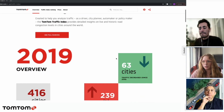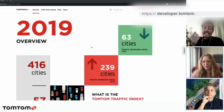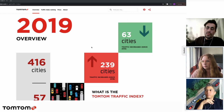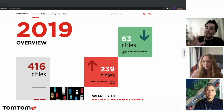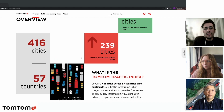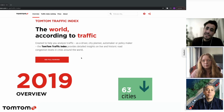Yeah, I actually have the traffic index. I can put it on screen for a quick minute here. Right now it has the 2019 overview, but it will change, right? Yes, exactly. This is a campaign that we launch every January. So this January we're going to launch the overview of 2020. And that's where the data got really, really different. When we launch the Traffic Index 2021 related to the 2020 data, for sure this ranking is going to be completely different.